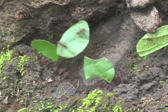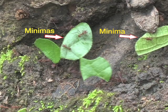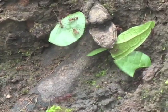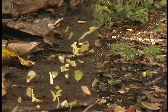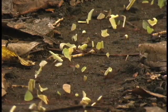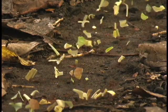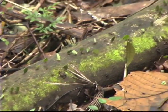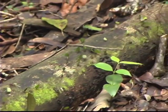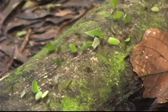Notice the smaller ants called minimas riding on the leaves to protect the workers from parasitizing flies. Leafcutter ants choose the easiest, most efficient path. Here you can see how they move on an established trail. Here they travel on a fallen tree to avoid roots, branches, leaves, and other obstacles they might find on the uneven ground.